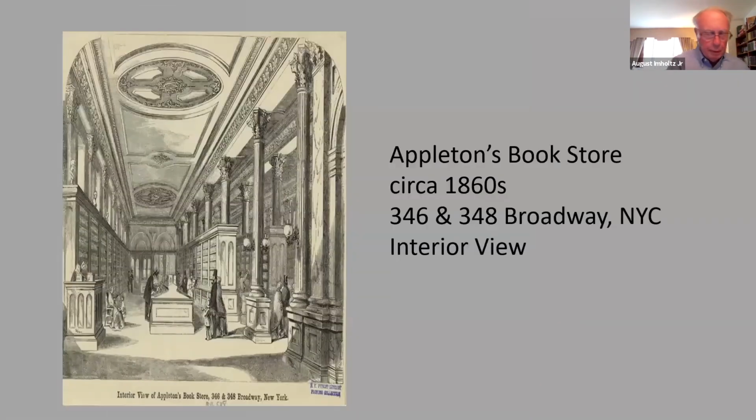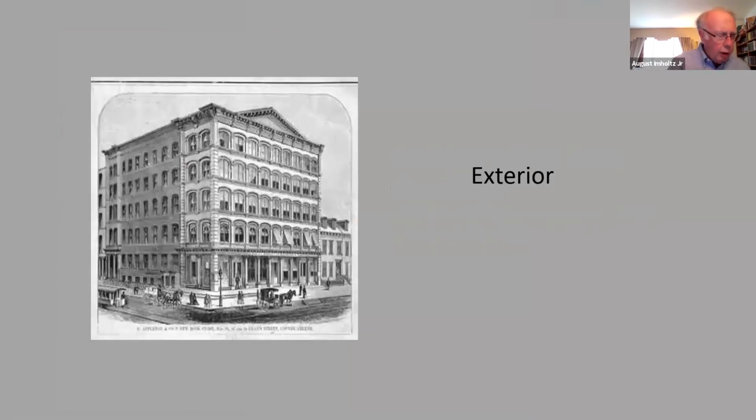Daniel Appleton and Company was the largest American publisher in the early 1860s. This is a view of the interior of their bookshop, and this is a view of the exterior of the firm's building.